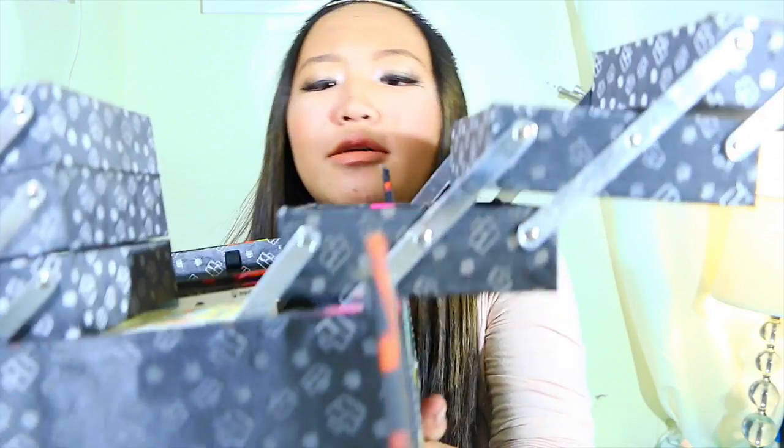Now moving on to the bottom, I gotta pick this up to show you. Moving on to the bottom buckets, whatever you want to call them. On this side, I've got all my concealers in here, which I basically end up just using as foundation. Like, who else does that? Please tell me I am not the only one.